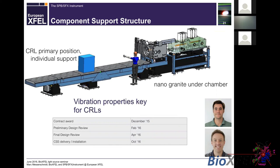It's of course, since it holds the sample chamber, essential for our first operation, but again, contracts out, and it's the same company, so we believe they can do it, and they'll deliver it on time.